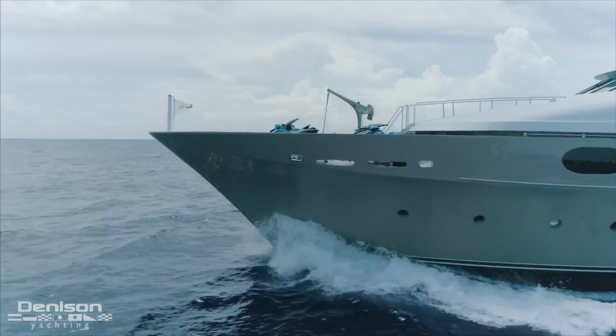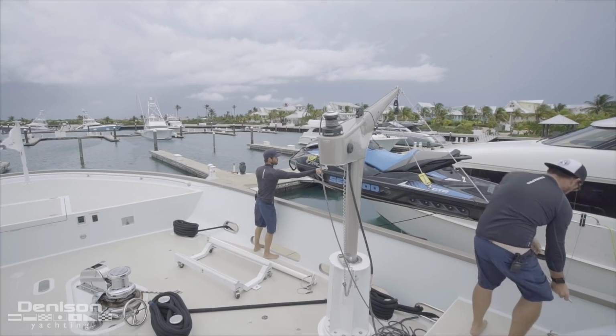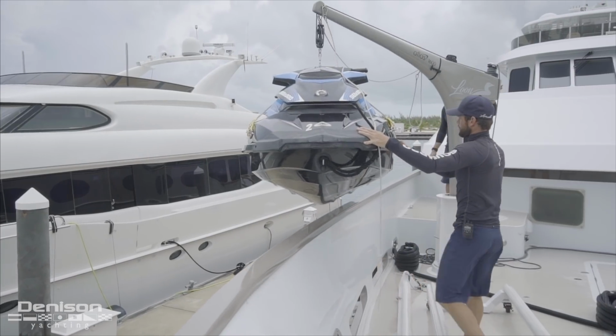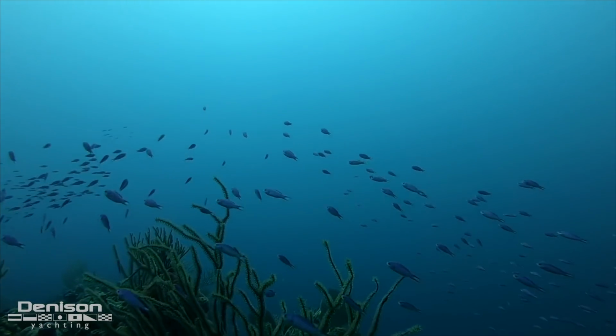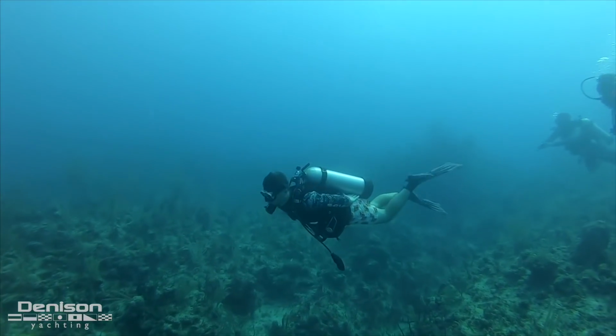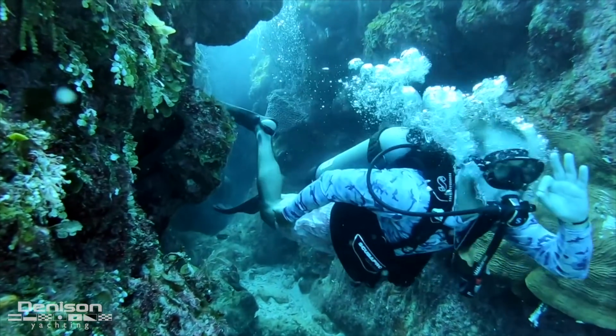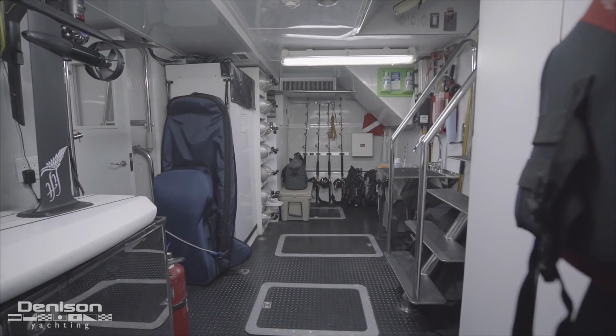When you're done and heading to your next anchorage, you can pick up your 4 jet skis and store them on the bow. And for longer passages, you're going to keep all 4 of them up on your Sundeck. As for storage for the rest of your water toys, including the extensive dive gear and fishing equipment, LOON has a massive Lazaret area located just aft of the engine room.